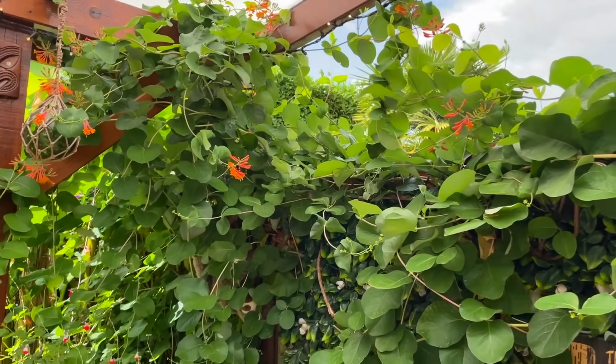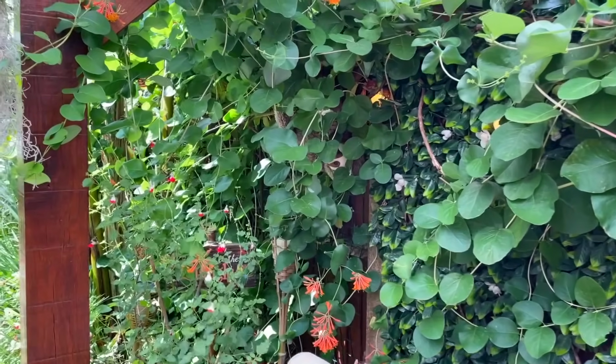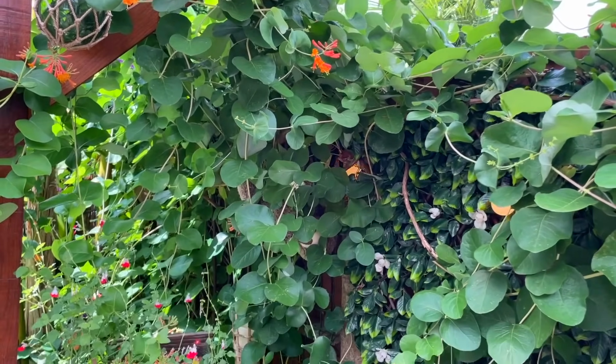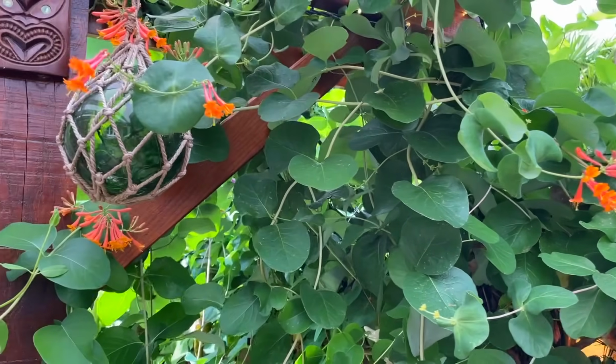It's very jungly looking, great if you want to cover a fence, or if you wanted to grow it up something. This one flowers all summer all the way through to the autumn. Again, this one started off as quite a small plant about 4 years ago, and it's really taken off.